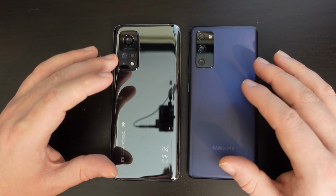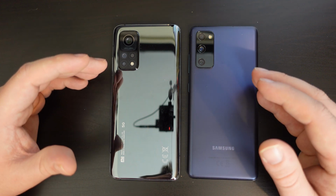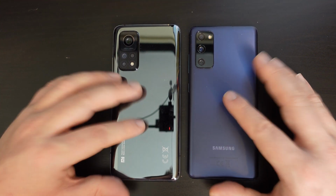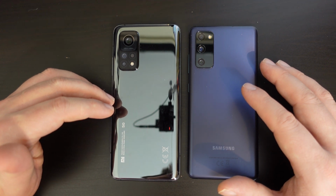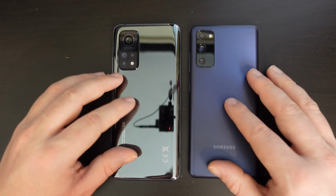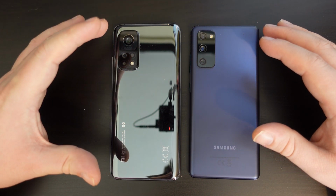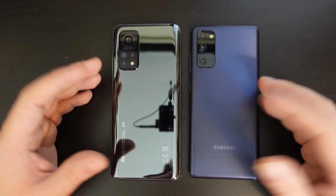Both devices are really good in terms of their user experience, their performance, whether under stress, gaming, video editing, taking and editing pictures. Both of them perform really well, and unless you're running benchmarks, I would not notice a difference between the two. In terms of connectivity, both of them have 5G. That's part of their names. Samsung Galaxy S20 FE 5G, Xiaomi Mi 10T Pro 5G. Both of them are a bit of a mouthful, especially that 5G at the end.